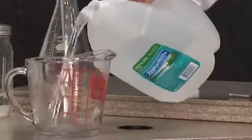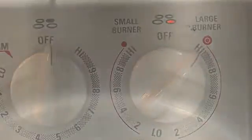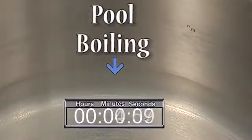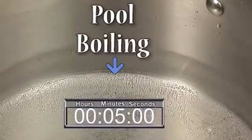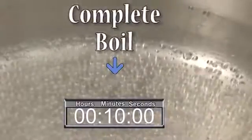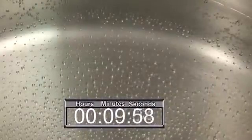Watch. Now we put 1 liter of distilled water in a new boil pot on a coal burner, then turn on high. Then we see how long before bubbles form. This is called pool boiling. This is the beginning of the liquid phase changing to a gas phase, just like in your AC unit. Notice the bubbles begin to form at about 5 minutes. Now we see how long before it comes to a complete boil. We see approximately 10 minutes. Now we remove from the burner and we time the cool down before the boiling stops. Now we time how long before the bubbles are completely gone. At about 30 minutes they're really tiny, and by 34 minutes they are completely gone.